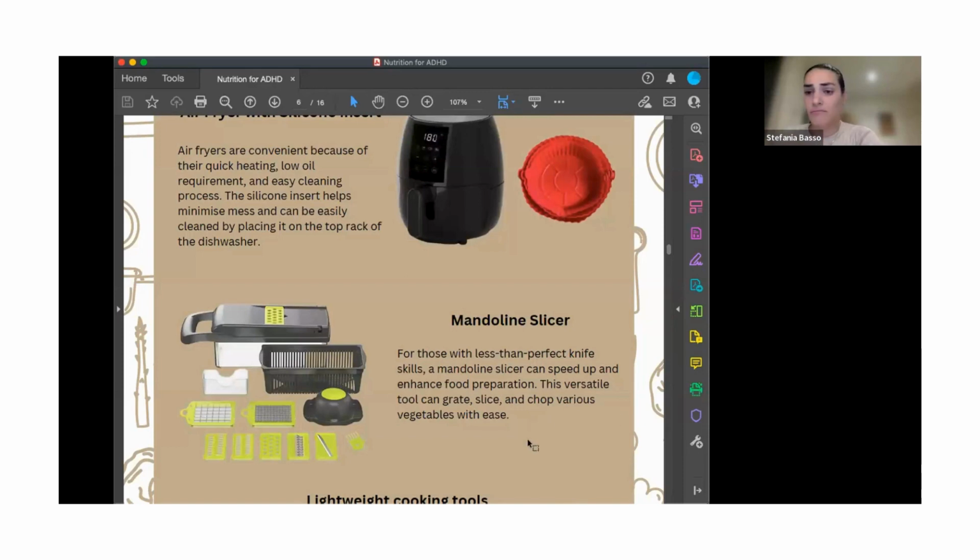You can do an onion in a minute. I know I spend a lot of time with the tears as well. So this can be really, really helpful.